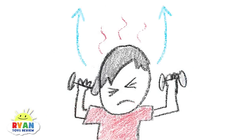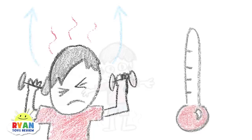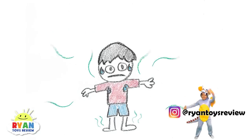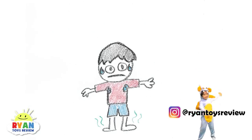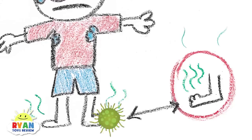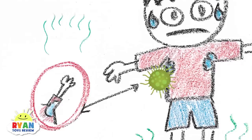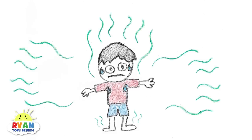This evaporation helps cool you off. Pretty cool, huh? I know what you're thinking. Why is sweat so stinky? Well, sweat doesn't have a smell until it mixes with bacteria in stinky places like your feet or your armpit. Phew! Wow, that's stinky, all right. Okay, I need a shower.